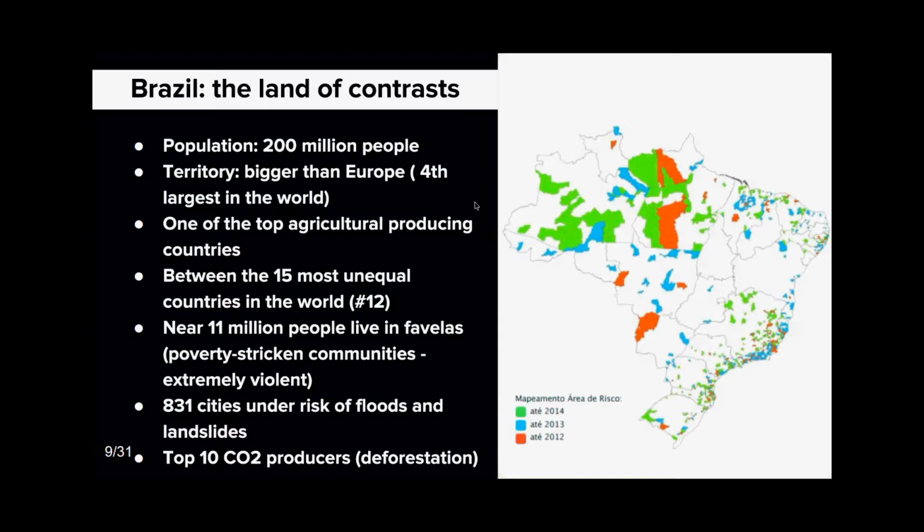One of the top agriculture producing countries, so that's an application for drones here in Brazil, a huge application, because in agriculture, we have the largest agribusiness sector in the world. We are between the 15 most unequal countries in the world. We have a lot of richest people and unfortunately more poor people.